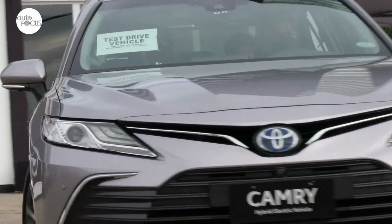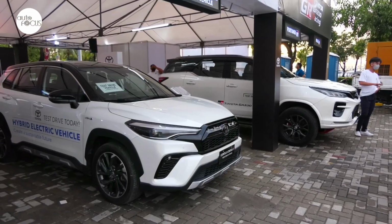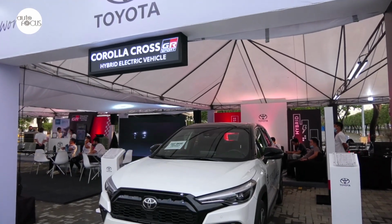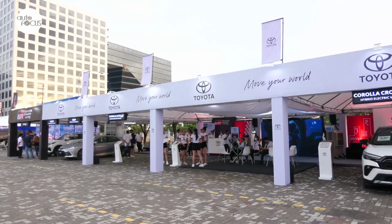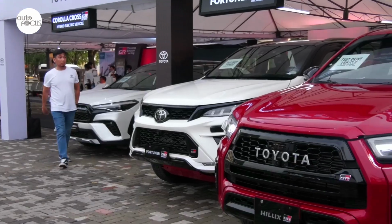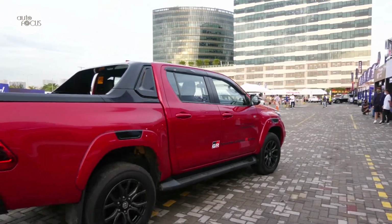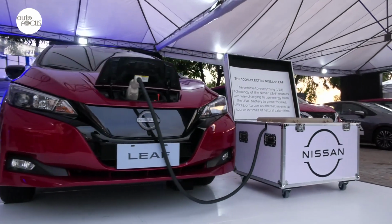Confirming the belief of many automakers that the future of personal mobility is electric, many of those who crowded the booths of automakers inquired about and test drove full electric and hybrid vehicles. Toyota chose to showcase the hybrid variants now available locally. The Nissan Leaf was among the most in-demand vehicles for test drives during the festival.